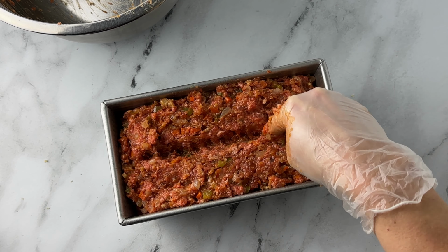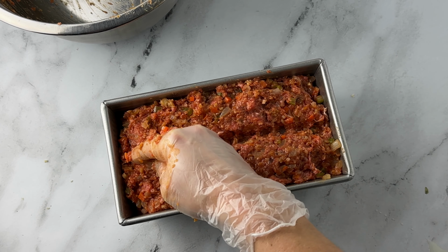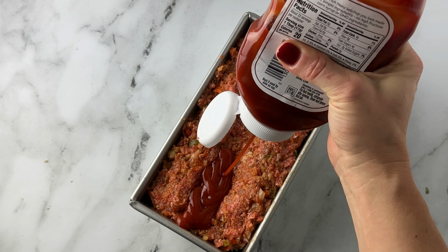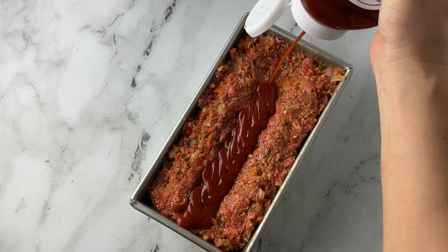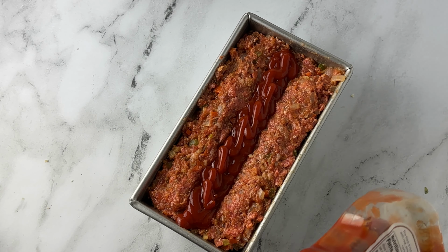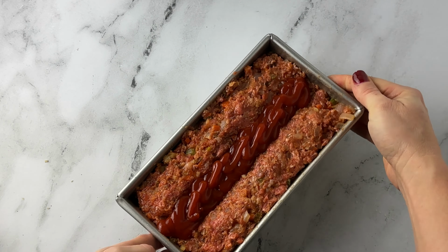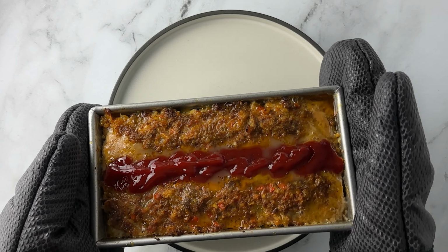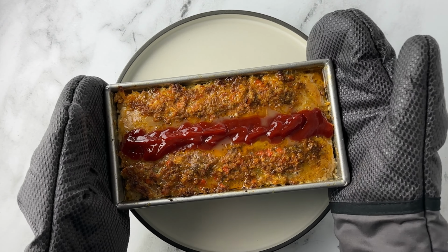Form a shallow trough in the top of the loaf and fill it with about 1/3 cup of your ketchup. Bake this at 350 degrees for 1 hour. You might want to put this on a sheet pan because mine did start dripping. So protect the bottom of your oven by putting some foil down there to catch it, if you want to, on a rack, of course, and you can put the whole thing on a sheet pan.